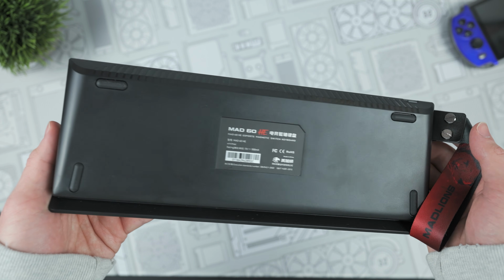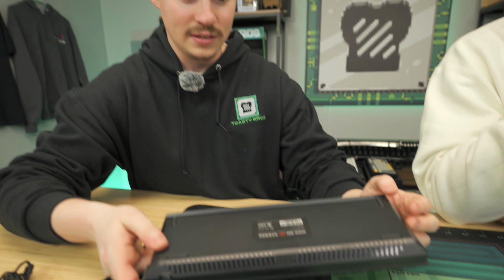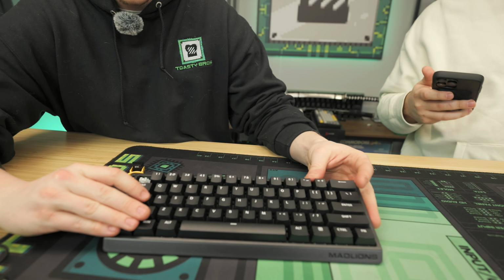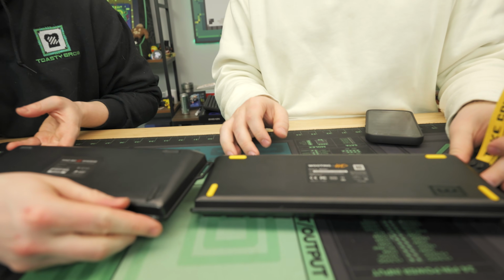All right, I'm already on it. This one thing I did notice, by the way, is it does not have any flip-out feet. It's only one height, but it does have the anti-slides. Can we just flip this over real quick? Hey, that one didn't have flip-out feet. Oh, wow. Yeah.